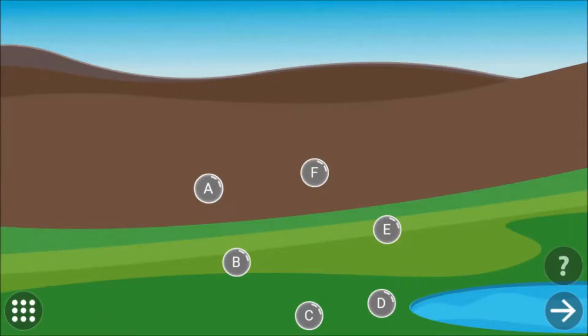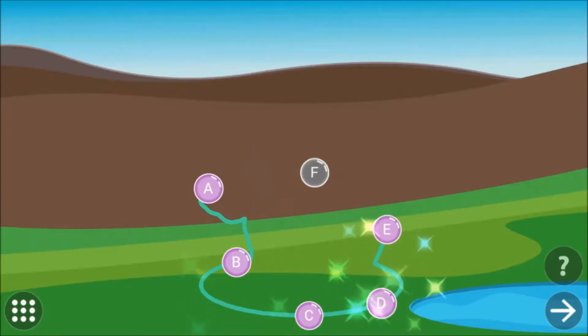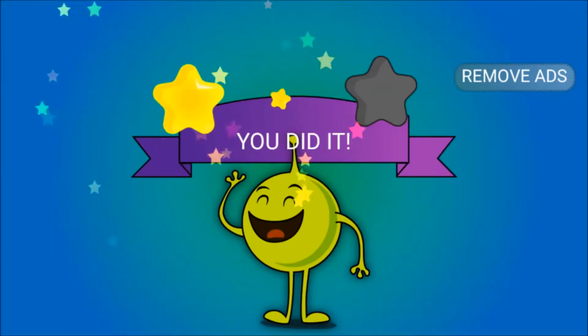Connect the dots in the sequence to form the picture. A, B, C, D, E, F. Honey Bear. You did it!